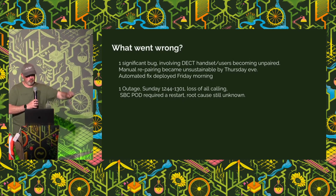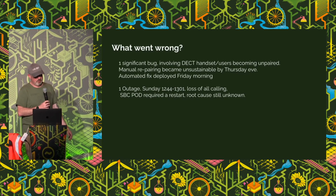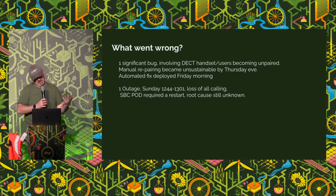So instead of me writing down all the numbers every couple of hours and having to rekey in about 20, 30 and growing handsets, every 5 minutes we were looking for unpaired handsets and repairing them. And that seems to have done the job, so, YOLO it.